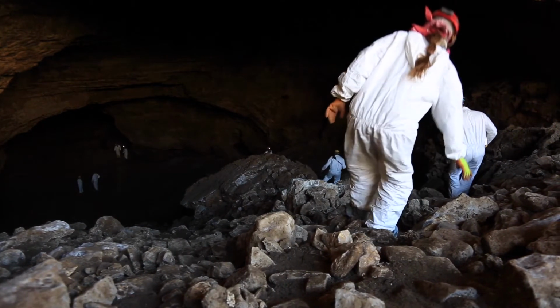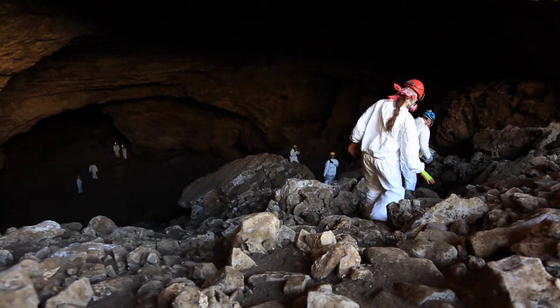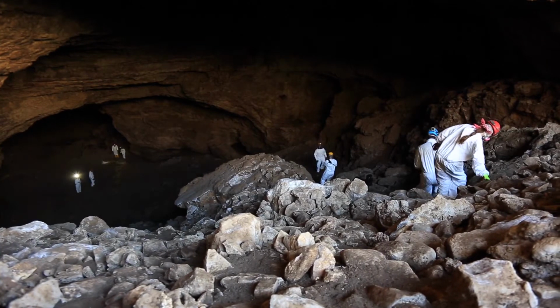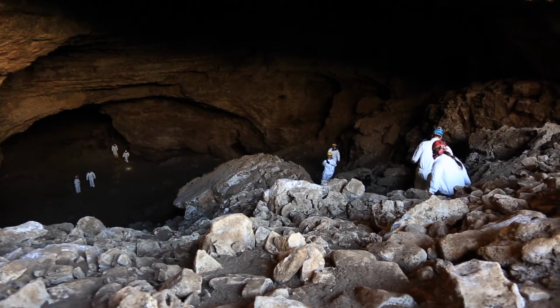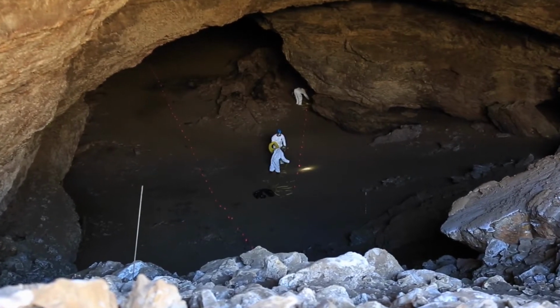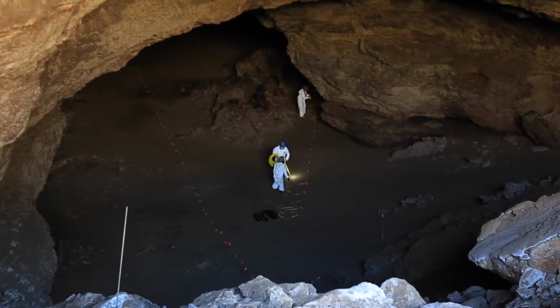The combination of all these millions of bats and the decomposing guano generates a lot of heat. So temperatures inside the cave are 102 to 104 degrees. So it's very hot in the cave. It's very humid. The guano, again, is anywhere from 30 to 60 feet deep. So in some places you might be knee deep in guano.